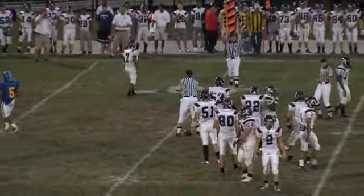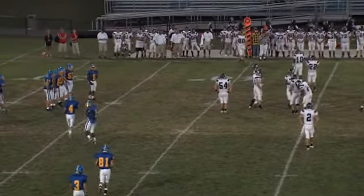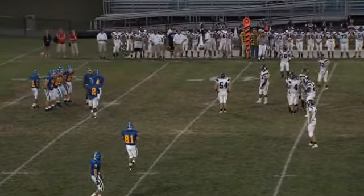Well, you called it in the pregame. You were wanting to know where Jordan Porter was at. We're getting a full dose of Jordan Porter here in the first quarter of this football game. He already has 3 catches so far in the first quarter.